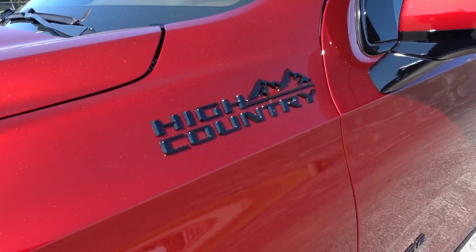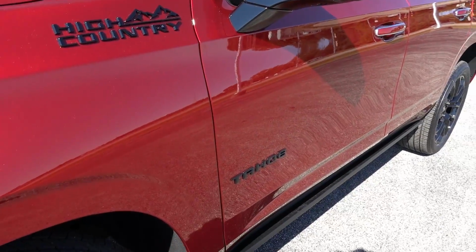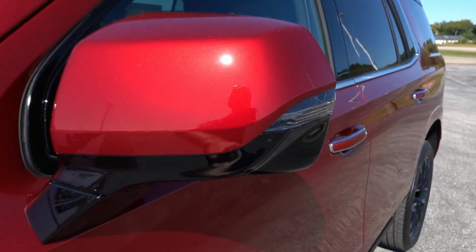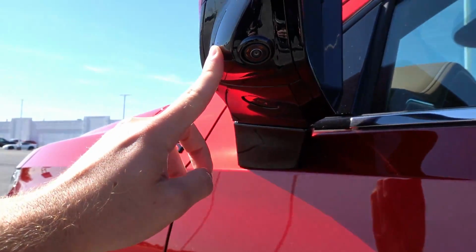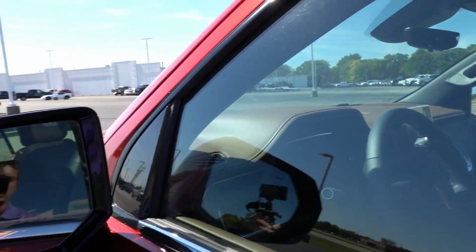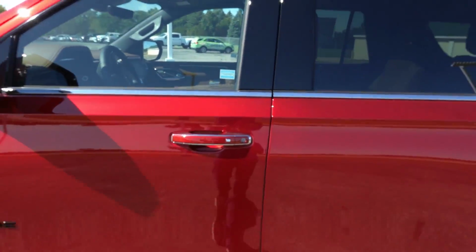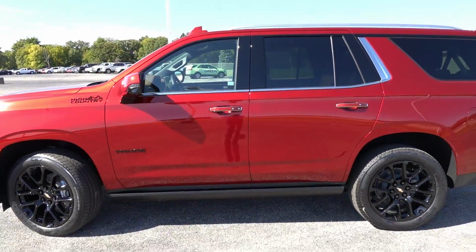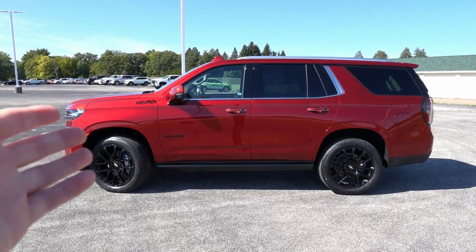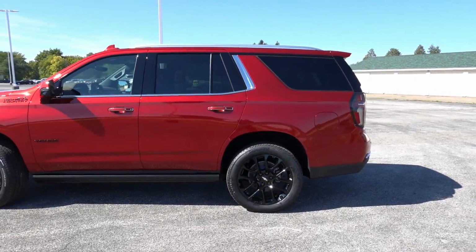This one has the black nameplates as well, which gives you the black High Countries on the front fenders, as well as the black Tahoes around the rest of the vehicle. Body color mirror caps with LED turn signals, and of course your camera in the side of the mirror. The driver's side as well as the interior mirror are going to be auto dimming, and of course it has blind spot detection. Proximity key entry on all 4 door handles. The door handles and the window trim is going to be chrome accented. Again, this is the premium trim of the Tahoe, so that gives it a little bit more premium aesthetic.